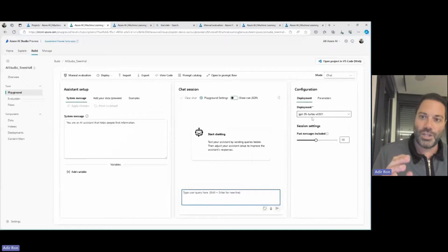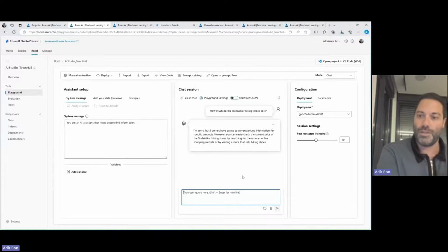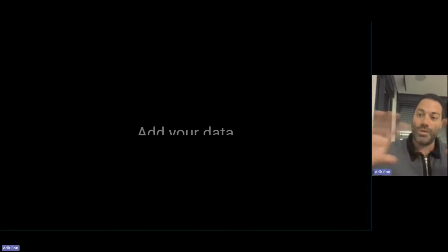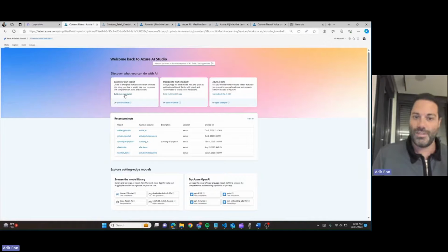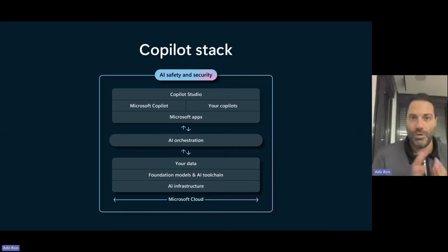There is the chat session here, and you can start by exploring or testing what that means. Obviously, you will have to add data and indexes and bring some context into it. As we mentioned, it's not just enough to have built a foundational model. You also have to have your graph data as well. But, and we'll see it in a second, all of it is coming in one place. So that's very easy for you to try and build it yourself. This is a very sneak preview of how the Azure AI Studio looks like.